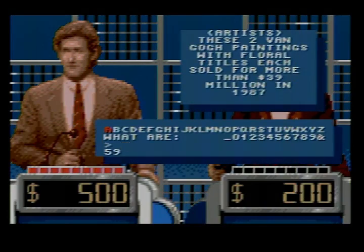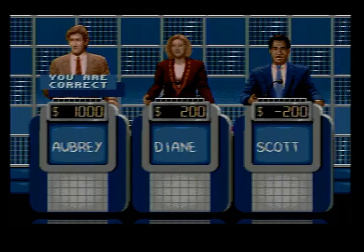These 2 Van Gogh paintings with floral titles for each sold more than $39 million in 1987. What are irises and sunflowers? Oh, phooey. You are correct. Double my money to $1,000. Let's have artist 500, please.